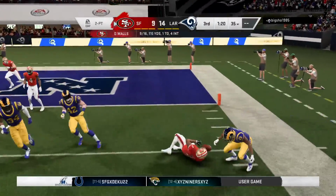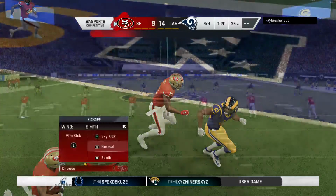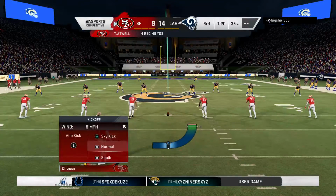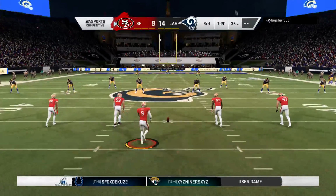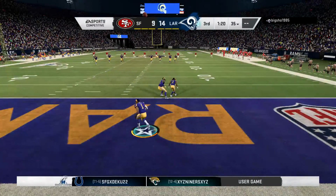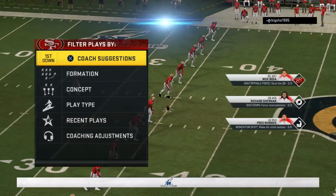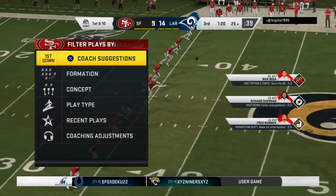And that one covered beautifully. Their defenders stayed home, and they'll stop him behind the line. After the touchdown, it's Robbie Gould now to kick it away. And that'll carry over the back line of the end zone for a touchback.